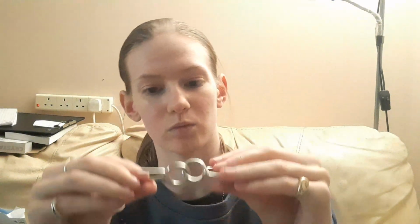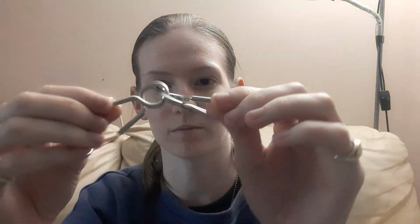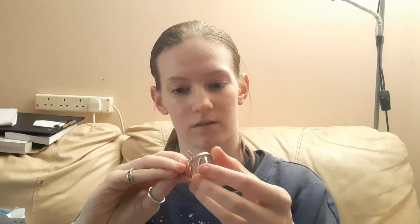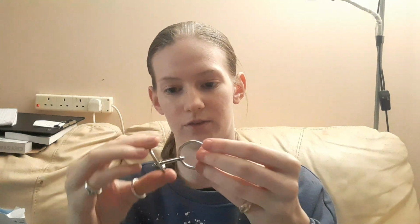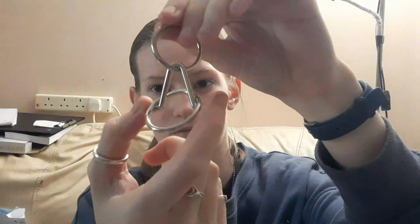2 more days. Day 23. Ooh, this is also different as well. Different but kind of similar at the same time. So that one. And finally we have day 24. Ooh, this is definitely different. Two loops and then just this shaped piece in the middle. Well, that was definitely different.